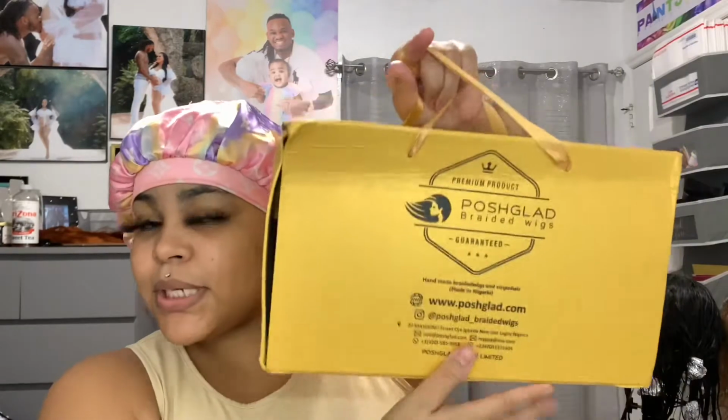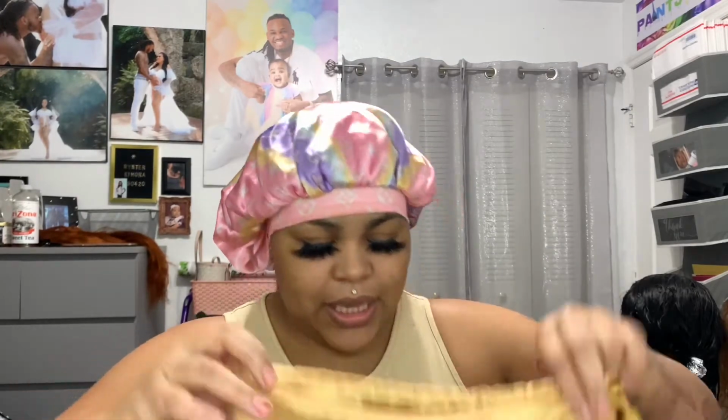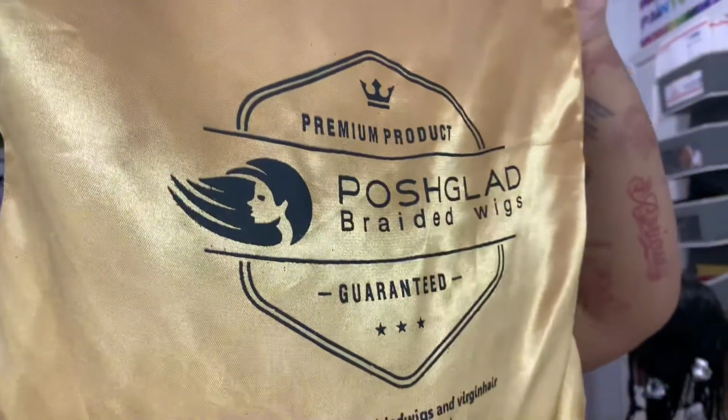What's tea, y'all? Okay, this is how the packaging looks. They always give you a box for your wig. They give you a satin bag that your wig is gonna come in. Now this satin bag literally holds the tea. This is how the bag looks. PoshGlad Braided Wigs. Yes, inside the bag you always gonna get a bonnet.